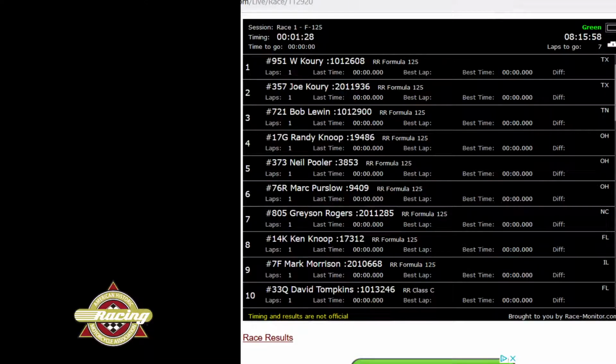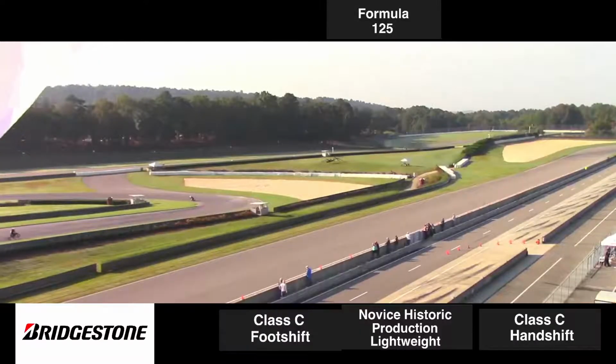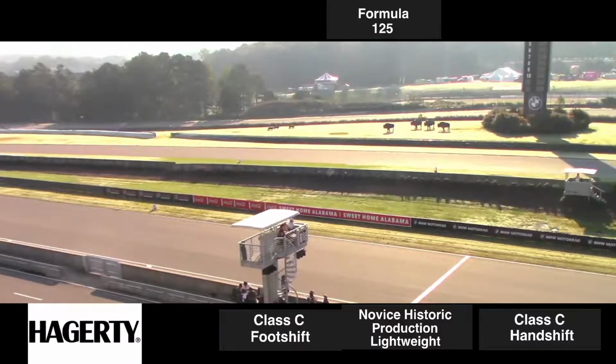Turn number 11 over to 12 with bike number 357. Joe Corey right there behind him. A two-way battle for the 125 as they work their way out of sight up over through turns 13, 14, and 15. And it looks like 721, Bob Llewellyn still back there in that 3rd place position, 6 to 8 bike lengths adrift, as that trio leads the rest of the field here, waiting for them to come back into view here through turn number 17 in just a moment to start their next lap.